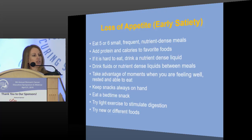Also, take advantage of the days that you feel really good. Or if breakfast seems to be your best meal of the day, then eat more at breakfast time. You always want to keep snacks on hand. You want to have something before you go to bed, because that's a long stretch that you're sleeping, and sometimes you could just wake up really nauseous. And even light exercise can sometimes help stimulate the digestive system.